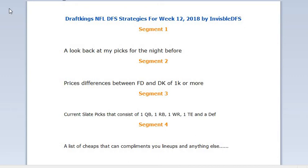Oh, by the way, before I start, this is my first NFL show for this year. I was doing NBA, but now I'm doing a little bit of NFL. I'm doing NFL starting this week. It's never too late to start. So this is my DraftKings NFL DFS strategies for week 12, 2018, by Visible DFS.